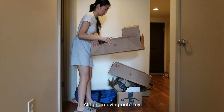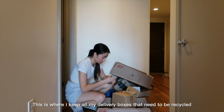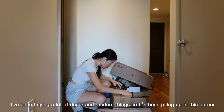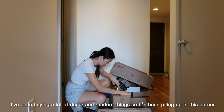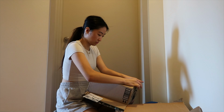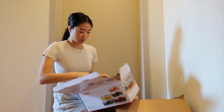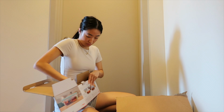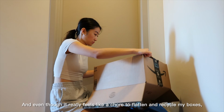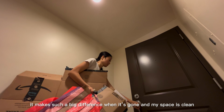Alright, moving on to my hallway, this is where I keep all my delivery boxes that need to be recycled. And because I just moved into this apartment, I've been buying a lot of decor and random things, so it's been piling up in this corner and it's finally time to clean it up. Even though it really feels like a chore to flatten and recycle my boxes, it makes such a big difference when it's gone and my space is clean.